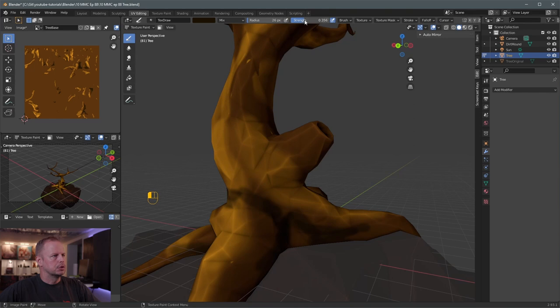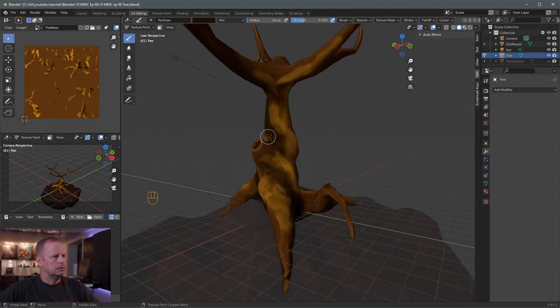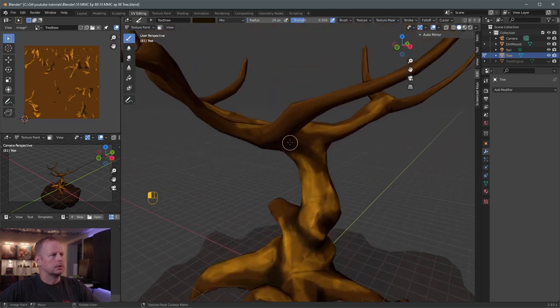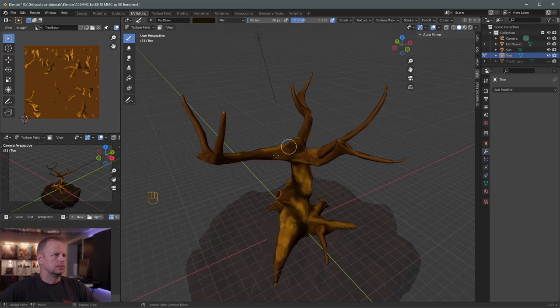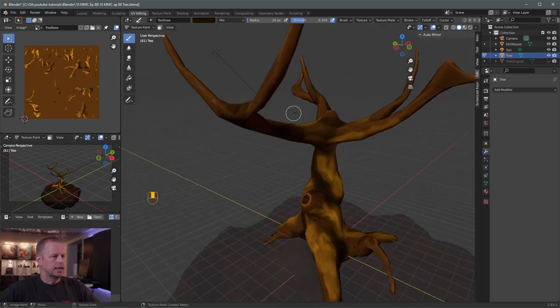So maybe it's a bit too strong now. And we'll blend this in a second too. I'm not going to bother too much up here by the branches, I don't think. And then I'll spend time on the branches here. So, tell a lie again.